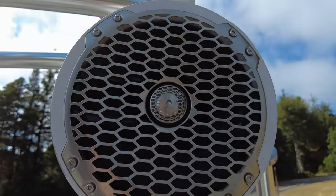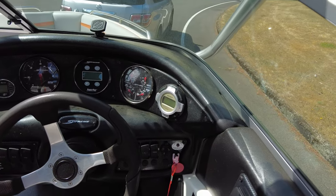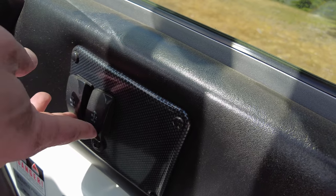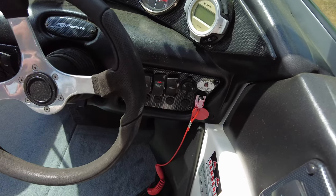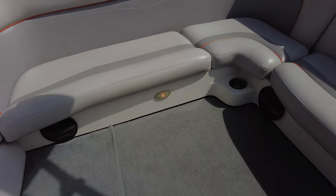So good. Okay, so we already kind of looked at all these on the test drive. Here's where you fill. That's where you're gonna fill. That's where you're gonna empty out. They both sound like they're empty. Okay, and then our stereo, to turn that on. Courtesy lights. Do we have any courtesy? Oh, back here we have a courtesy light kicked on.